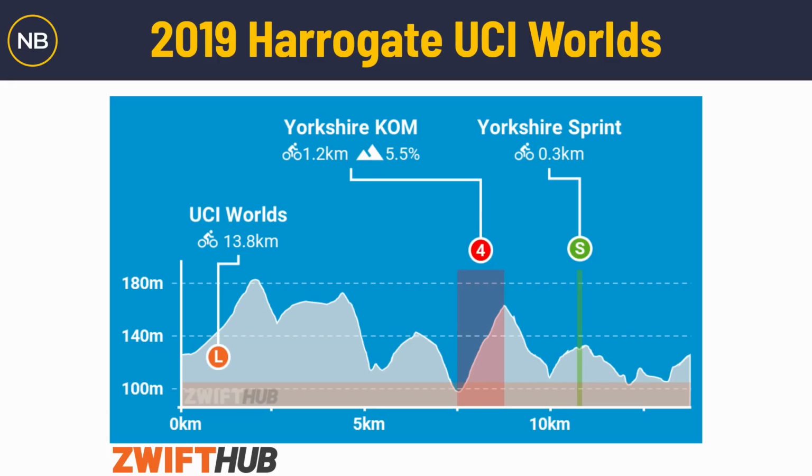But that's going to be a big selection point right at the start of the race, about 0.4 kilometers in. We'll get to all those points later, but something to really watch out for. Also, the Yorkshire KOM is a really tough one. We all know that's a big selection point, and we're going to talk a little bit about how I like to ride it and some different strategies.